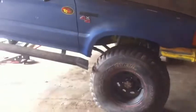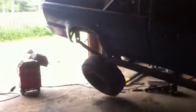this is my little Toyota Mazda combination. Some Bronco parts in there. Some GM parts, mostly Mazda and Toyota. No Dodge parts, thank God.